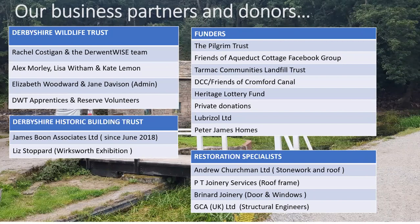About £90,000, I think, has been raised in total. And of course, we would not have this fantastic building that we have today without the skill and craftsmanship of our builders who are listed there.